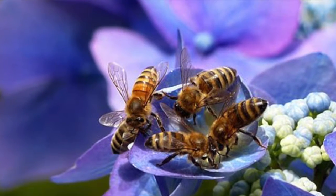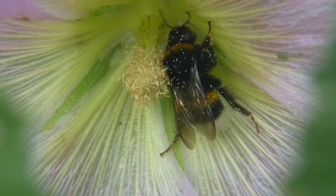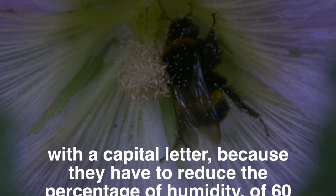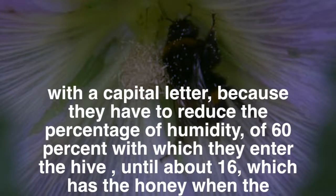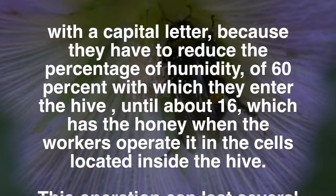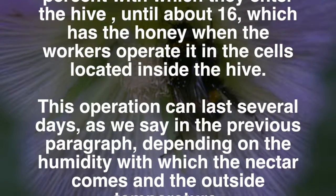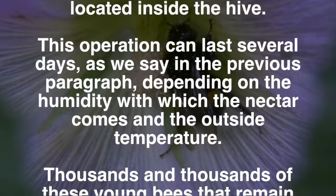The worker bees, which are inside the hive, are quickly put to work to transform the nectar brought in into honey, because they have to reduce the percentage of humidity, from 60% with which it enters the hive, to about 16%, which the honey has when the workers operate in the cells located inside the hive. This operation can last several days, depending on the humidity with which the nectar comes and the outside temperature.